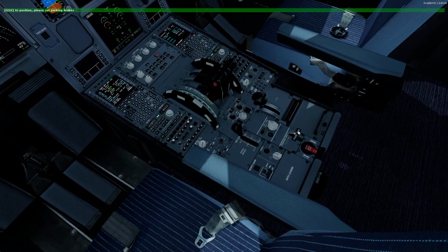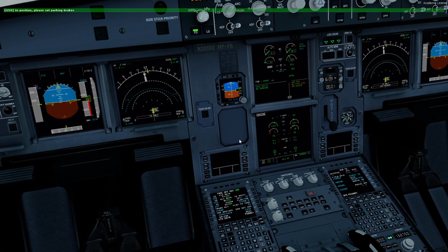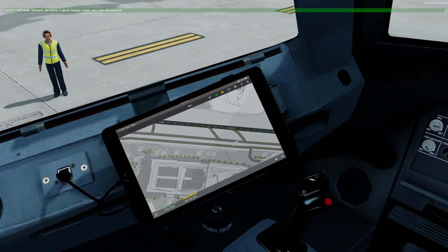Before we depart, I'll be giving a brief safety presentation. Okay, be sure all carry-on items are securely stowed in an overhead bin. And place smaller items under the seat in front of you. Oh, that's very cool music playing there.